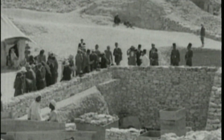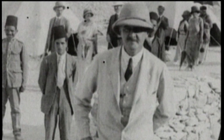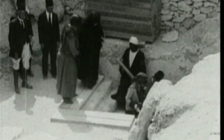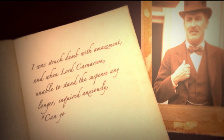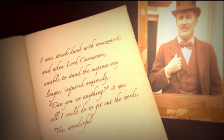See, in 1922, after years digging in the Valley of the Kings, an area many pharaohs and other important people had been buried, an archaeologist named Howard Carter discovered a set of steps. "I was struck dumb with amazement, and when Lord Carnarvon, unable to stand the suspense any longer, inquired anxiously, 'Can you see anything?' It was all I could do to get out the words, 'Yes, wonderful things.'"